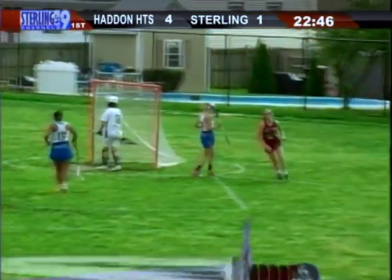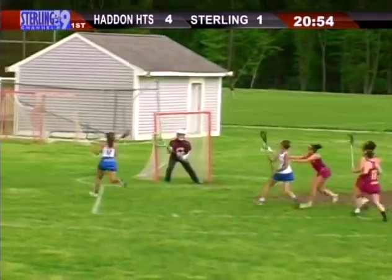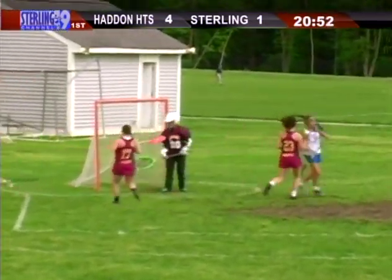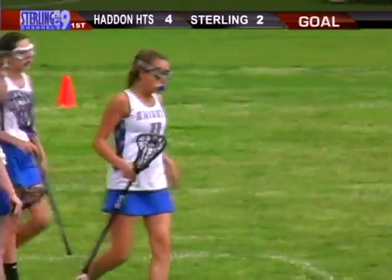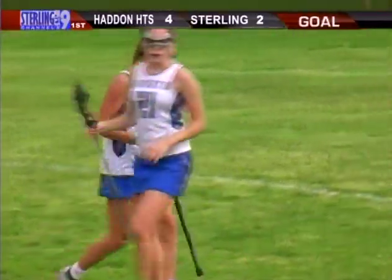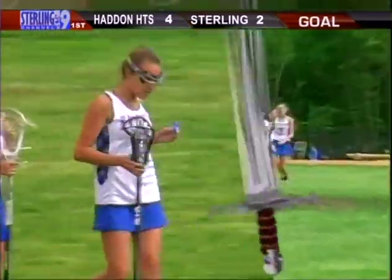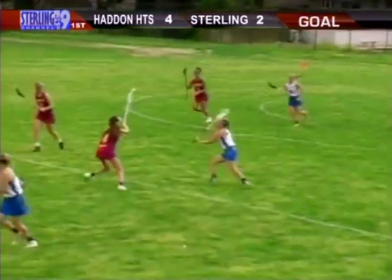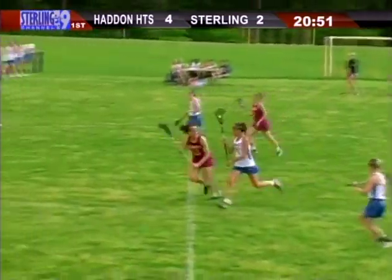There's a couple girls missing today, actually, but she's capable of running the whole field, as you can see. Good, she goes right in, and Tori Wilsey gets the goal right there. Kind of going coast to coast. Yeah, and that's her strength, really. She has the speed and enough stick skill to beat girls one-on-one. That's definitely her strength and her shot, is when she can put a move on a goalie like that.